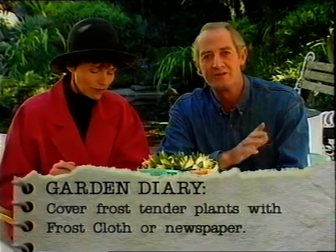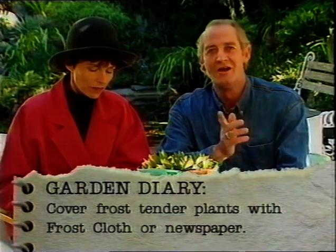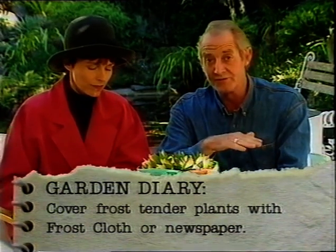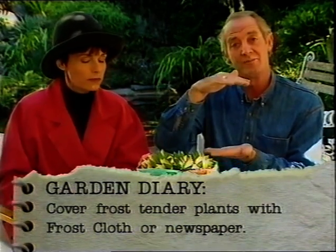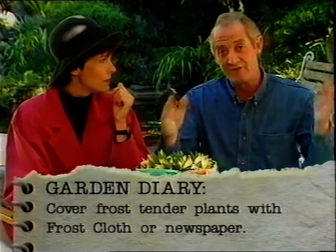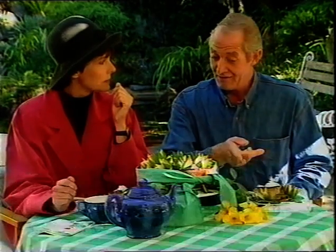If you're in a frost tender area where the frosts are actually falling, remember you're going to have to cover, and there's a product out called frost cloth which is really beneficial. Don't go using plastic. Newspaper's fine because of its absorption, but often it pays to leave a little lift above the plant so that the air ventilation can get around. Bougainvilleas, hibiscus are another couple of susceptible plants.